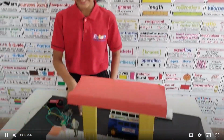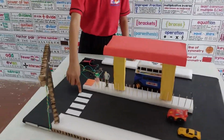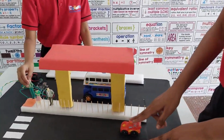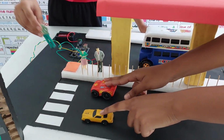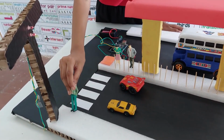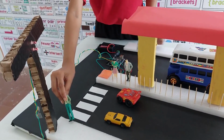This is BRTS road and this is normal road for the vehicles. This is zebra crossing. When the people get down the bus and want to cross the road, they stand on this platform so the light turns red and the vehicle stops. After they pass, the light turns off and the vehicles can move.